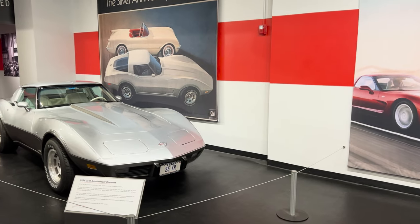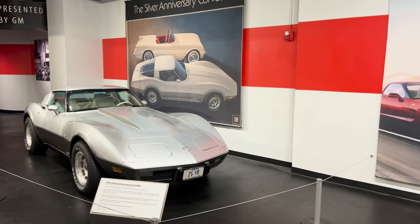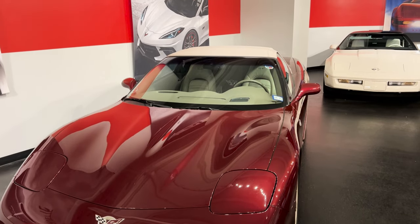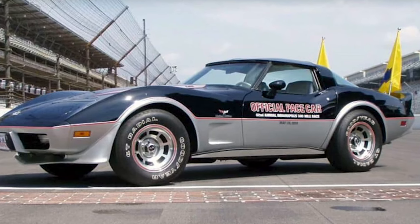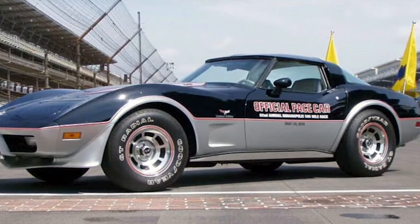If you're any kind of IndyCar fan, you're gonna probably recognize this one right behind me here. Right when you first come in, there is tons of great historic Corvettes ranging from 1978 to the 2003 model all the way to the 1988 model as well right here to start. And this one right here, 1978 specifically marked the 25th anniversary of the Corvette, and it was also the first time that a Corvette was used to pace the field in the Indy 500.